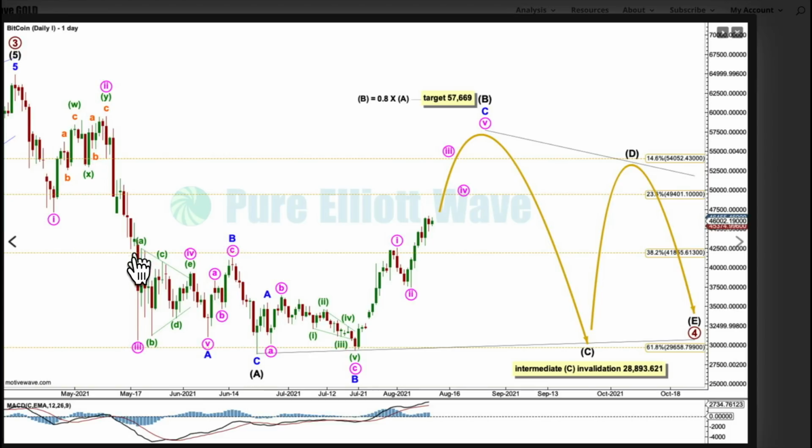I'm really struggling to see what structure you could label this movement as a 4th wave and have it make sense. If this high was slightly above this high here, then I would label it like that, and the fourth wave would be A, B, some kind of C wave, or W, X, Y.